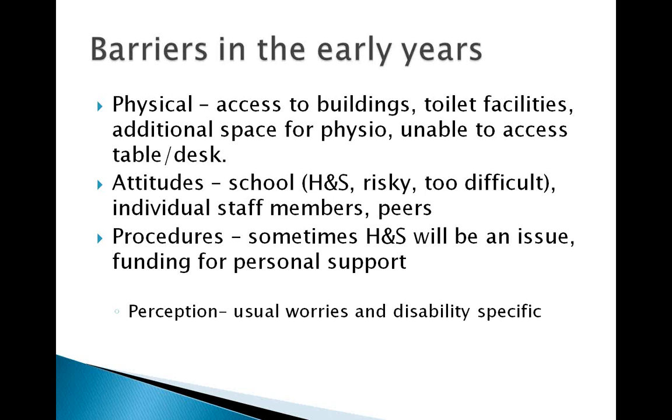And also they would talk about things being too risky or too difficult, and again, that's sort of having the confidence to be able to advocate for your child's needs. And then obviously attitudes of individual staff members, so that would need to be a sort of training around the teaching staff and the learning support assistants to understand disability and certainly your individual child's needs, and of course peers as well, so that the other members of the class understand the needs of your child. But obviously these can all be different aspects and different barriers.